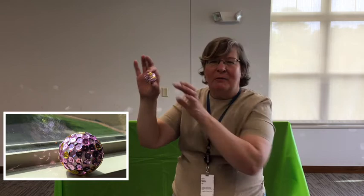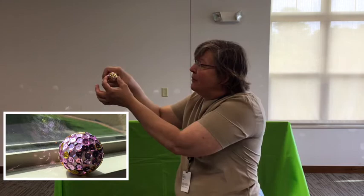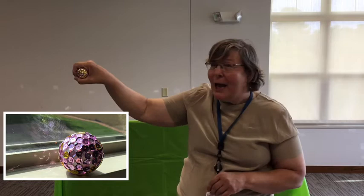So if my hand was the part where an eye would fit into the head of a butterfly, and you put the eye in there, it can look at all the different directions that a butterfly could look out onto the world, because it can look out through each one of those different lenses. Isn't that cool?